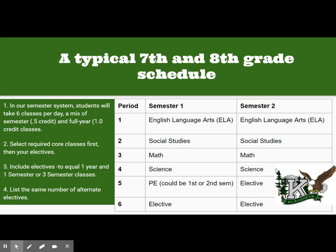Then list the same number of alternate electives. An alternate elective is an elective class that you would be willing to take if your elective class is not available. It is important that you put down all classes, elective and alternate electives.